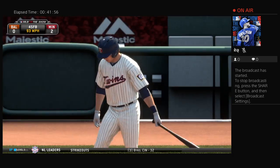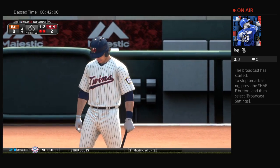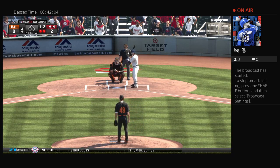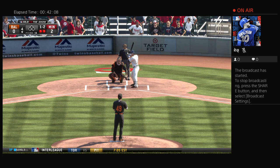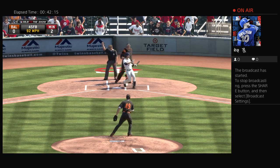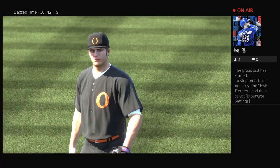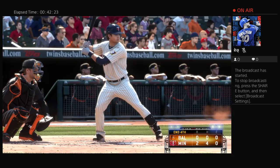Good waste pitch, 1-2. Well, not a bad idea up there against a guy who's been fouling everything off in sight. You never know. Maybe he goes after that one, too. Now a fastball swung on and missed, and that is out number 3. Twins are set down 1-2-3, but they're on top 2-0.